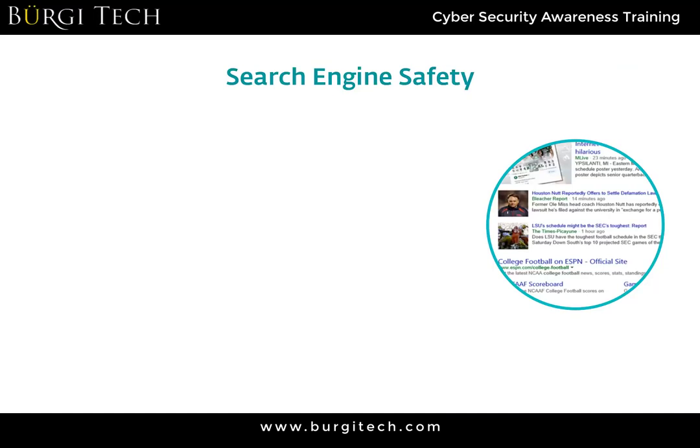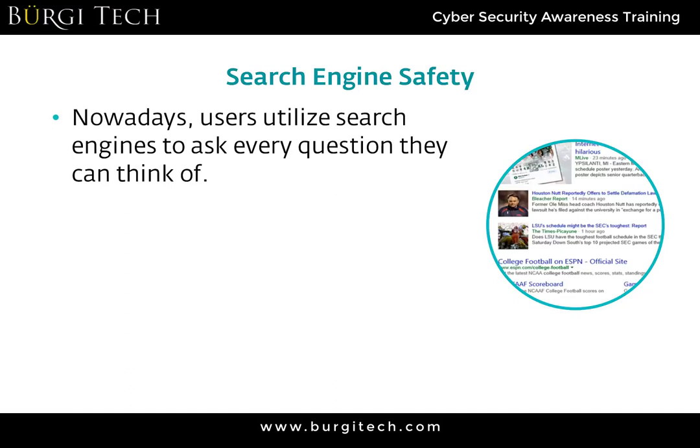The internet is vast, and there are lots of different components to consider for internet protection. Let's start with something that most people use every day: search engines. Nowadays, users use search engines to ask every question they can think of. At work, they're typing in questions on how to do their job, find a formula, look up a word, create a plan, download a document or a template that is already formatted for their needs, and much more.